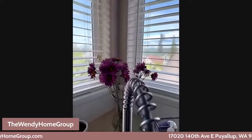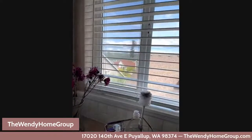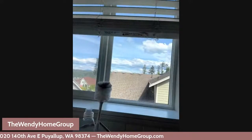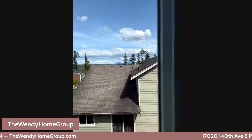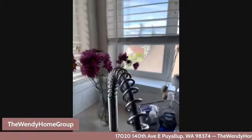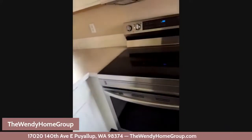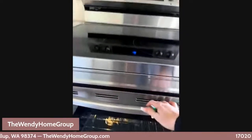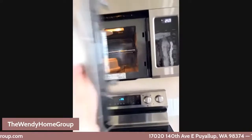What's also very pretty is from this, and then if you were to open up your blinds, I don't want to pull them up too high because I may not be able to get them down. But the view is absolutely stunning. We're looking over there towards Mount Rainier. Okay, newer stove. Oh yeah, super new. Okay, with the electric range.